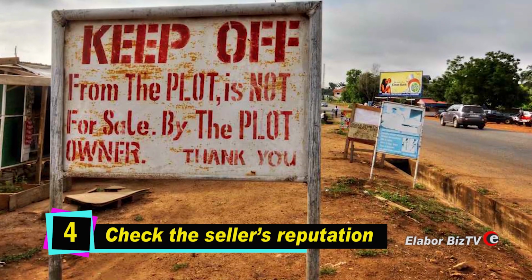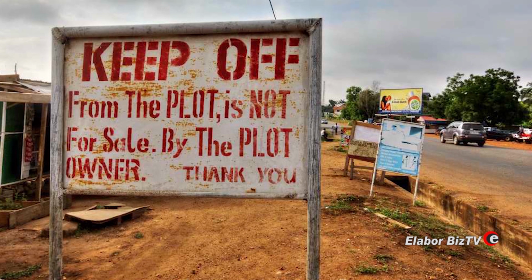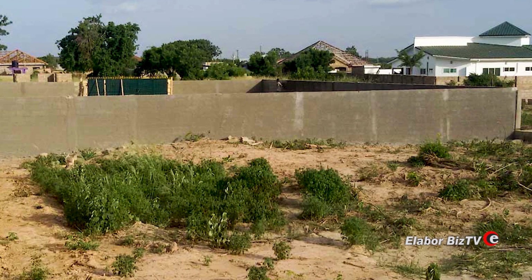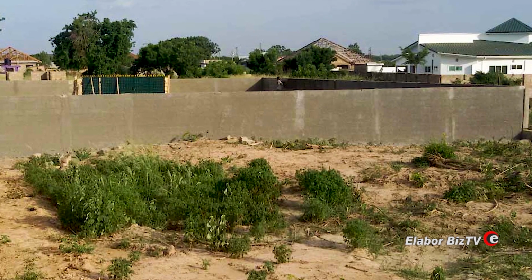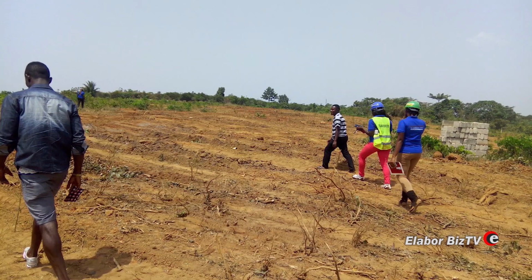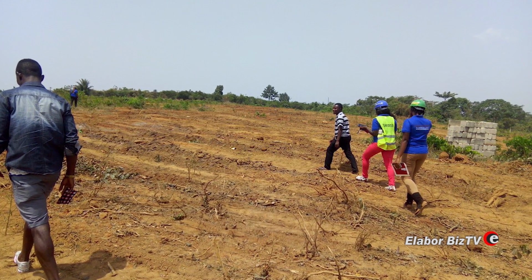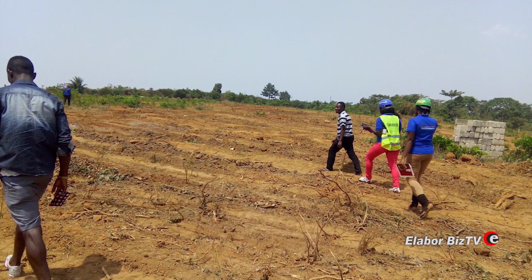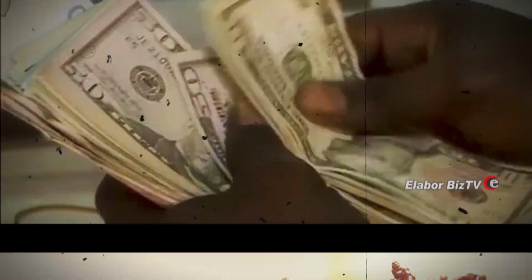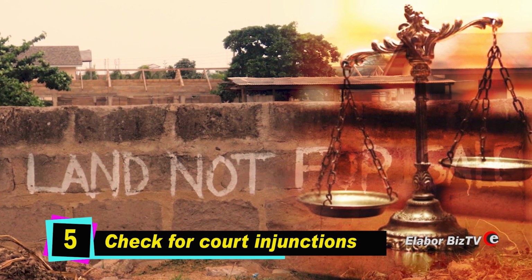4. Check the seller's reputation. Some landowners, agents, or even estate companies could sell the same parcel of land to several people, hence creating problems for the new people in the business. Against this backdrop, it is very important to double-check by asking deep questions about the reputation of the seller before payment.